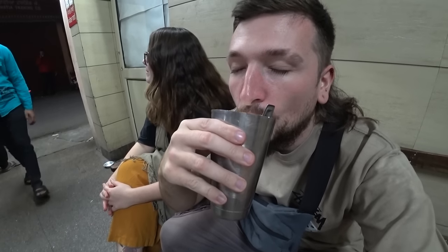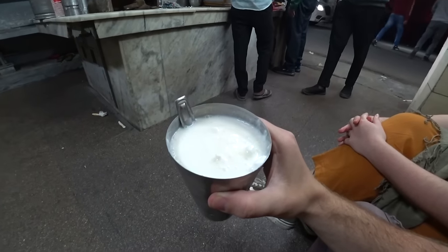So here we go, let's try this lassi. Look at that. Oh, it's so good. It tastes like cows. And that's how you know it's good. Like, I was drinking it and then a lump just kind of stopped me from drinking it. Like, this is proper. This is proper dairy stuff. Oh, it's really good, you know. It's sweet, but it's not like ridiculously sweet.